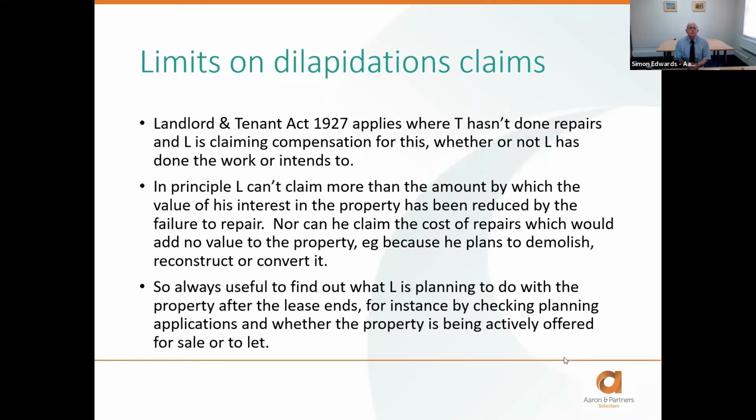Next slide, please. There are limits on dilapidations claims. There's a little known piece of legislation called the Landlord and Tenant Act 1927. And this applies where the tenant hasn't done the repairs, so the landlord's going to do them, or at least claim for the cost of doing them. And the landlord's claiming compensation for that, and that's whether or not the landlord has done the work, or indeed whether he intends to. And what the 1927 Act says is, in principle, the landlord can't claim more than the amount by which the value of his interest in the property has been reduced by the failure to repair.